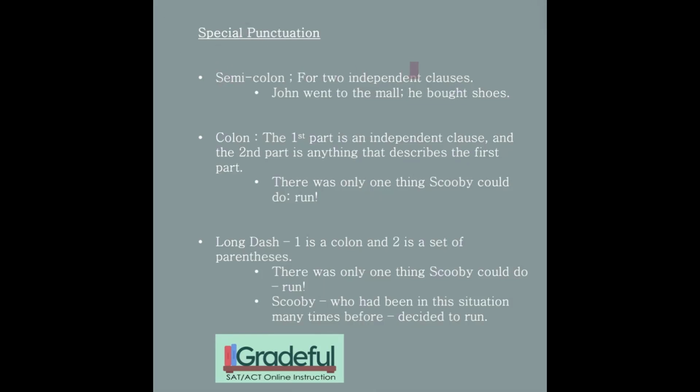The semicolon is for two independent clauses, two things that could each be their own sentence. For the colon, the first part's an independent clause. The second part is anything that describes the first part, anything being a single word or even up to a full independent clause, something that could be its own sentence. And for the long dash, one of them is a colon and two is a set of parentheses. So this is the exact same sentence as our colon example. And here we have sort of a parenthetical being separated with two long dashes.